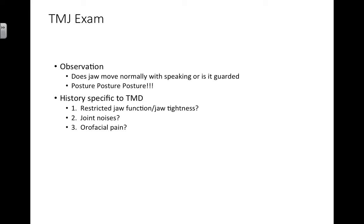We want to watch how our patient is speaking. Are they guarded? These are our patients that maybe have upper traps for days, that they have that really hypertonic posture. They might come in for neck pain, and they're the ones that are drawing that big sweeping band of fascial pain throughout that. Our detailed history is going to help us out.